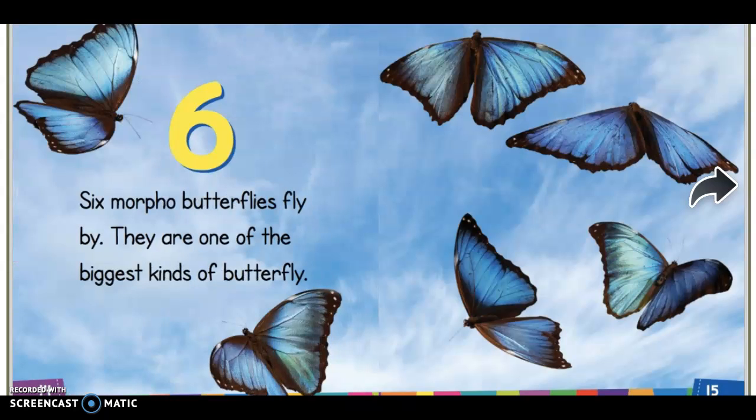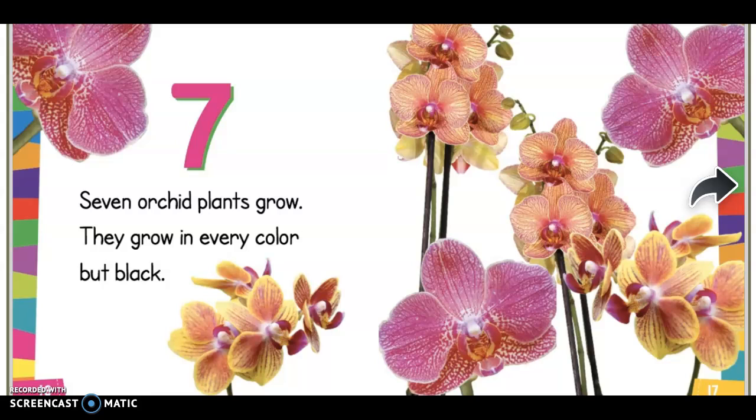6. Six morpho butterflies fly by. They are one of the biggest kinds of butterfly. 7. Seven orchid plants grow. They grow in every color but black.